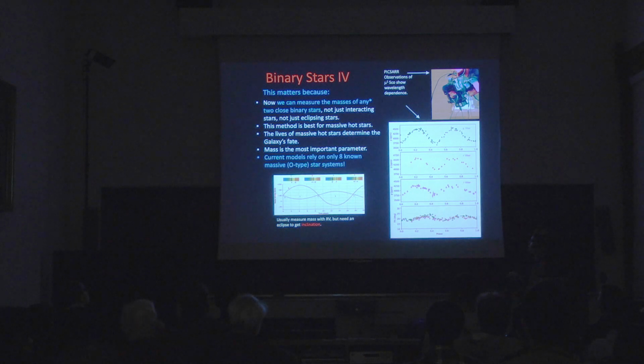So usually, when we measure the mass of a star, we use two pieces of information. We look at the Doppler shift of the lines as one star comes around the other one. So in a binary orbit, one star will be moving towards you at the same time the other one is moving away. And you get two curves that look like this. Again, the inclination is a problem. So what you get is the ratio of the masses of the two stars. You don't get the absolute masses.